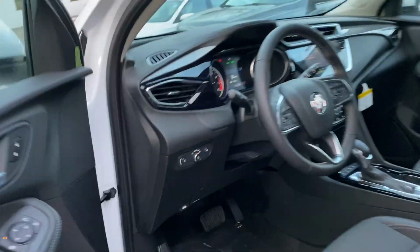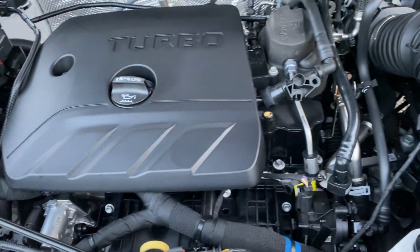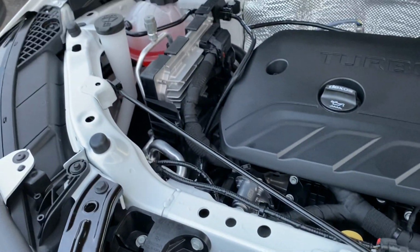Let's take a peek under the hood. Again, I was a little hesitant about the 3-cylinder, not quite sure, but after I drove it, very impressed with the power. You've got a little bit more open space here. I assume that's an inline, but yeah, impressive motor as always.